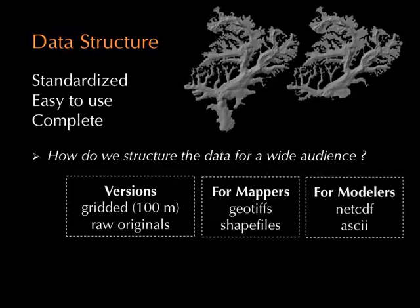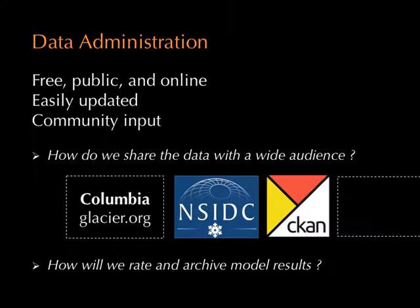And right now, what we've been talking about is having two sets, Gala and I: one constructed around GeoTIFFs and shapefiles for modelers, NetCDF and ASCII, and having both the raw and the gridded versions of the data set. Maybe a bigger conversation is how to administer and host this data.